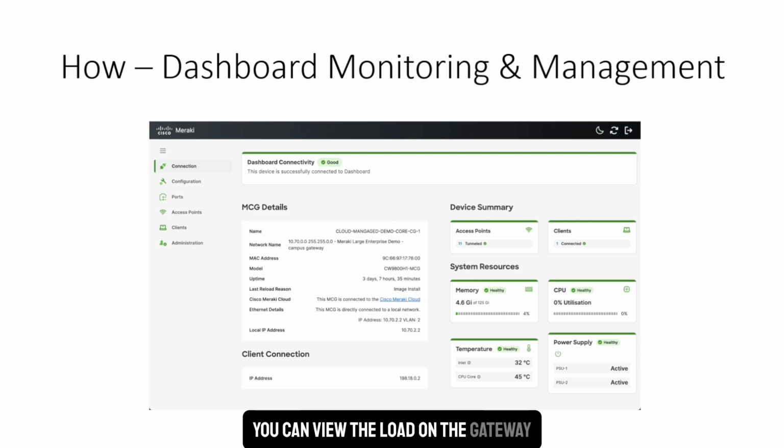You can view the load on the gateway, how many clients, how much traffic it's handling. Just as you can view clients on an AP, the gateway's own status page, available via the dashboard or the local status page, will show you the uplink status, cluster status, and any alerts, for example, if a tunnel is down or if it's lost connectivity to the cloud. From the dashboard, you can manage firmware upgrades for the gateway in the same way as other Meraki devices, ensuring you keep it up to date for performance and features.